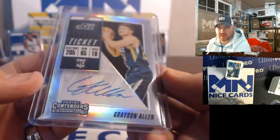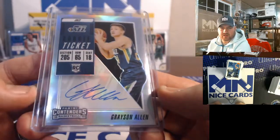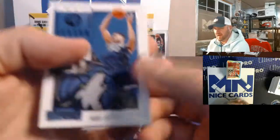I've got some loose boxes. I could post a half case. I don't have another case. I could see about getting one. This is going to Rory with the Jazz. But I could post a half case for sure.